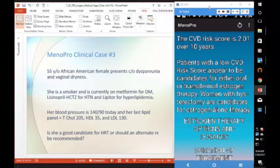Okay, and so our last case is a 55-year-old African-American female who presents complaining of dyspareunia and vaginal dryness. She's a smoker. She's on metformin for her diabetes. She's on lisinopril hydrochlorothiazide for hypertension and Lipitor for hyperlipidemia. Her blood pressure is 140 over 90, so not wonderfully controlled.